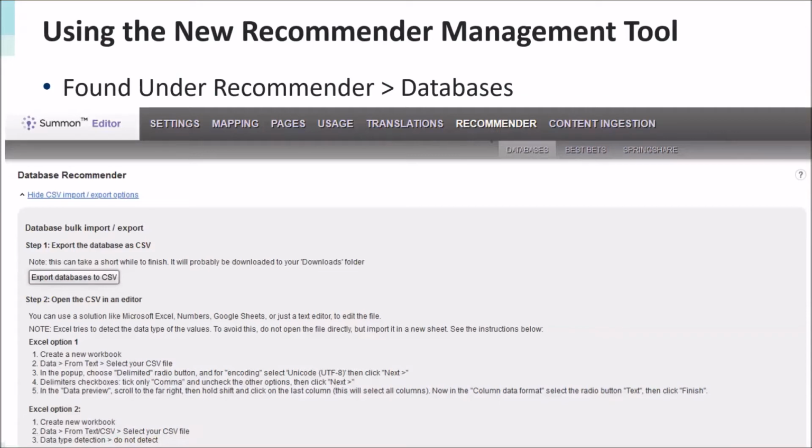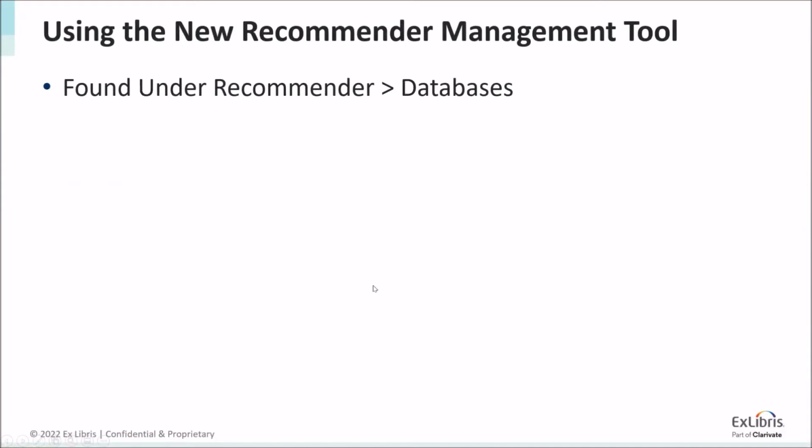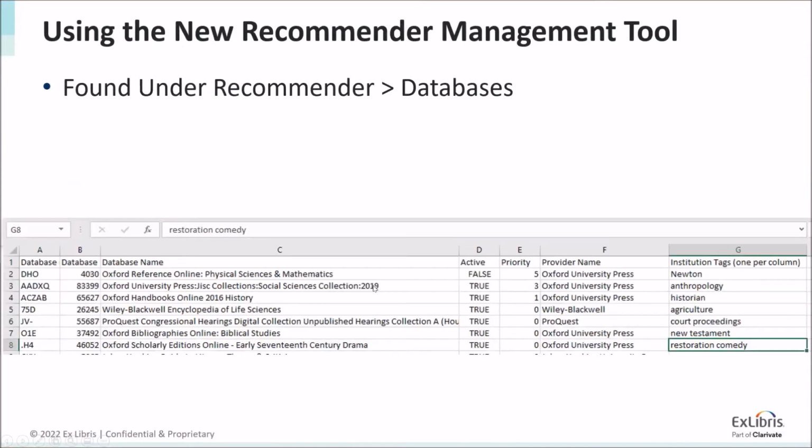You can go into there and make any changes that you like. There's instructions, as I mentioned, right there on the page to show you. Once you download that spreadsheet, it will look something like this. And again, you can make changes in the spreadsheet, upload it to the system, and it will automatically insert those changes. You can do things like change something from being included or excluded within Database Recommender.